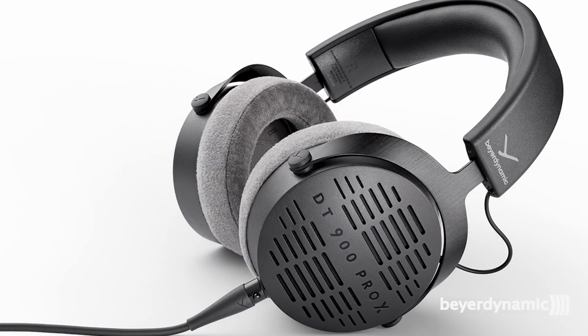Last year, Beyerdynamic introduced two new headphones into their already stellar range. They were the DT900s and these, the DT700 Pro X's. They have been in the industry of headphones for around 100 years or so, they certainly know a thing or two about how to develop great sounding studio headphones.